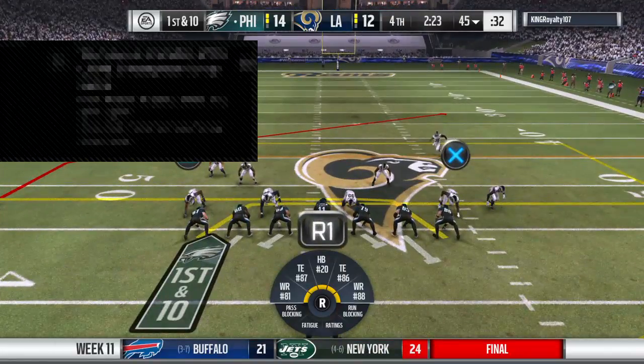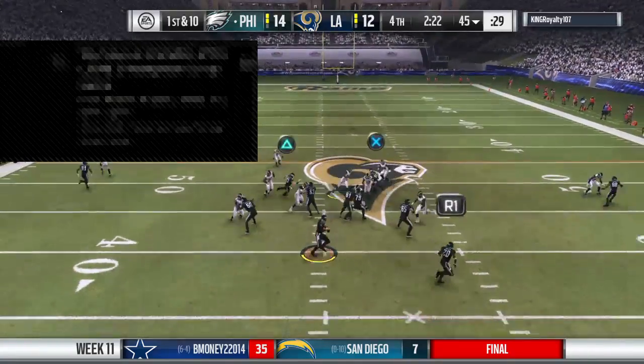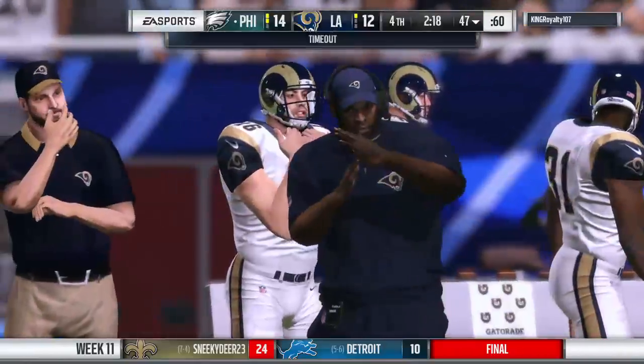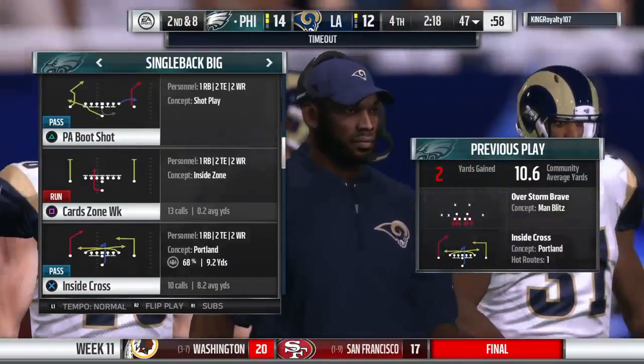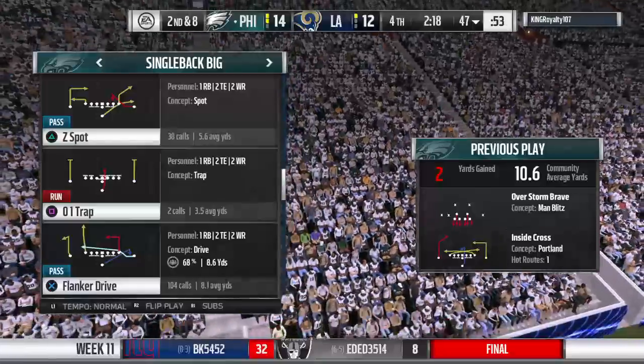The defensive line disperses a little bit here, maybe expecting a pass. Throwing on first is Wentz. Ertz has it left side. And the Rams are going to go ahead and take another timeout. That's going to leave them with just 1 remaining here in this 4th quarter.